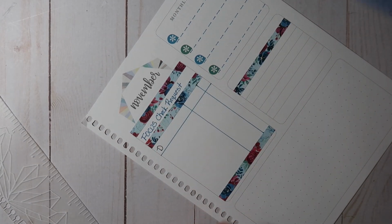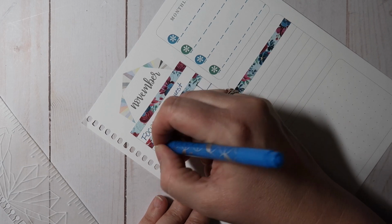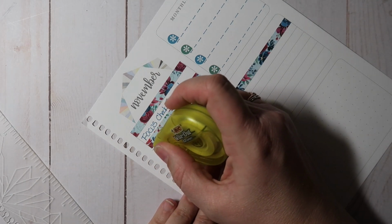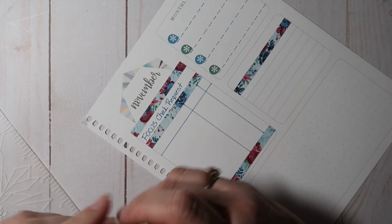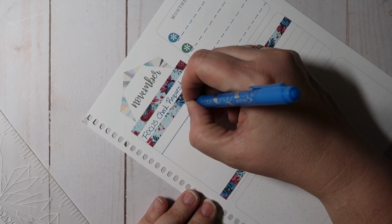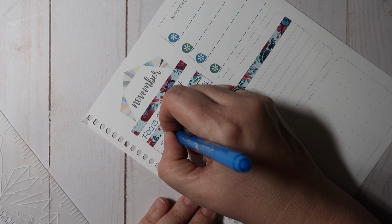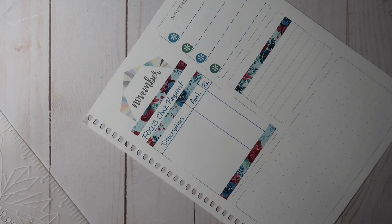I should have written that with my, let's see if I can write over that. Not really. So we'll just go with a black pen. Actually, I'll use my trusty whiteout and see. All right, let's try again. We'll do amount, and then paid, and then we'll do description. All right, so there's that.